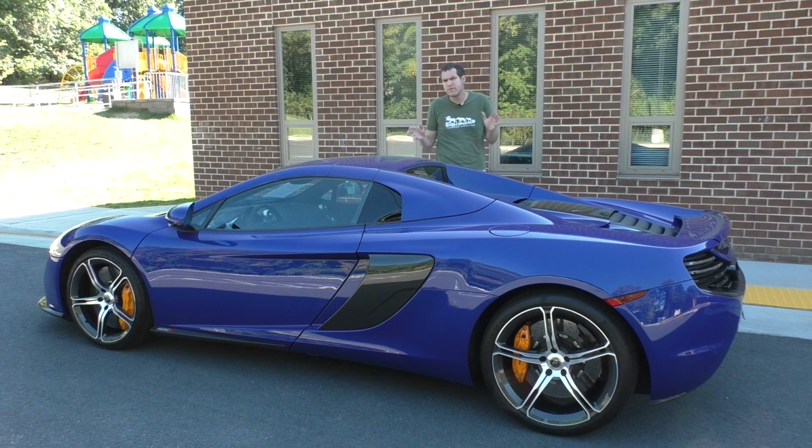To make matters even more confusing, every single model I just named uses the same engine. Seriously, everything from a 2011 MP4-12C to a brand new 570S to the P1 supercar, they all use the same 3.8-liter twin-turbo V8 in varying states of tune. And then there's the styling. They all look about the same.